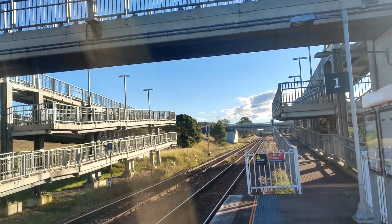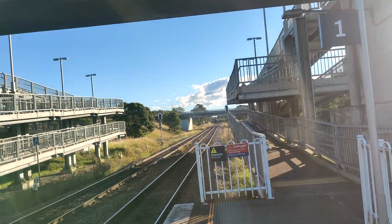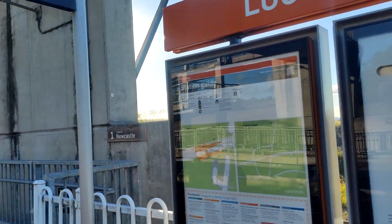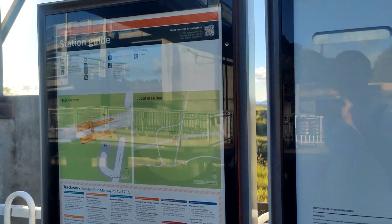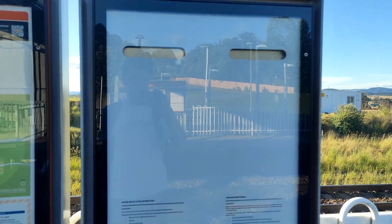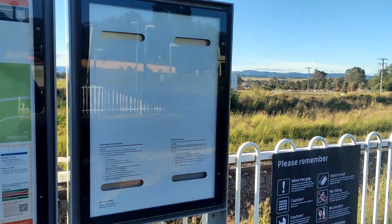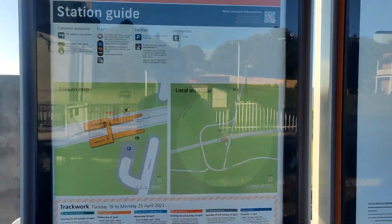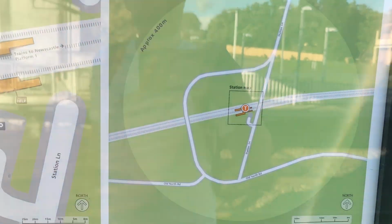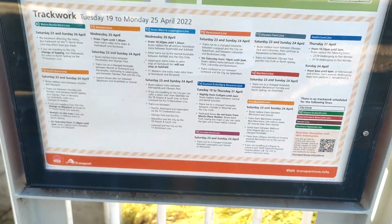Lochinvar, in my personal opinion, is one of the most confusing stations on the network because it makes no sense. Yeah, all the track work posters are up to date, but there is no, I don't know what's supposed to be there, but it's not. It's meant to be the timetable, but it's not there. And there is a guide, and yeah, kind of makes no sense.